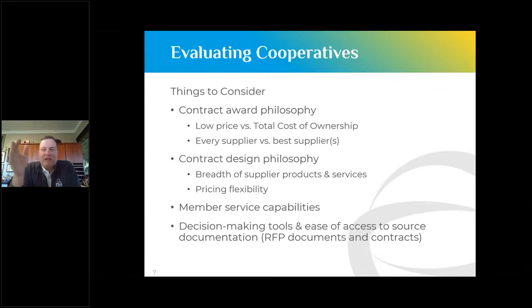The contract design philosophy. Some cooperatives will run RFPs with a very narrowly defined scope of services or scope of work. Think of that A to K example that I mentioned earlier. Well, they might very intentionally say, we want A to D. That's all we're looking for. E to K, whatever. We can deal with that with another RFP, another contract award. That would be a more limited approach. Things are very targeted. That may be a good fit for you.